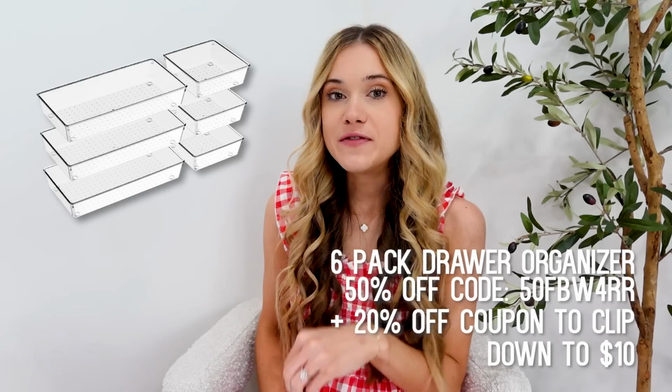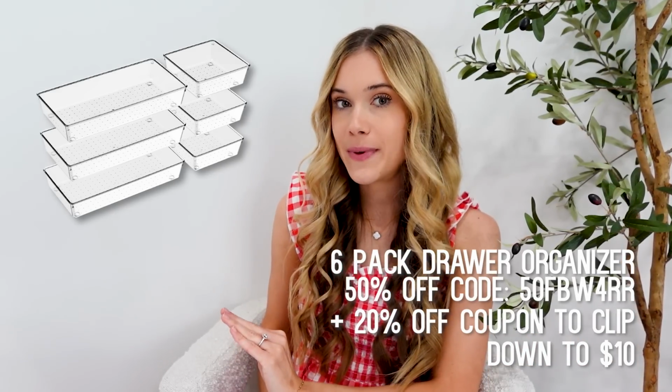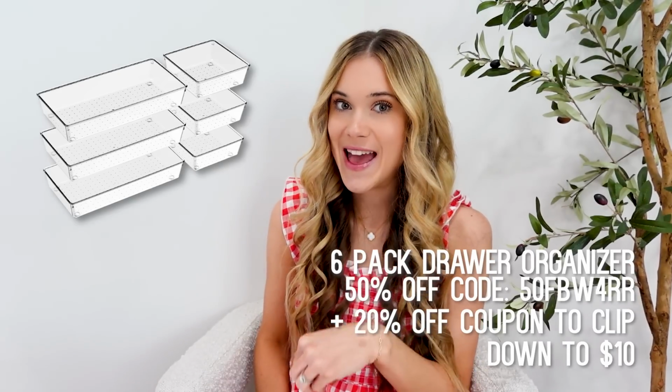With each changing season, I usually get an itch to organize and just clean little spaces up. You can right now grab this 6-pack drawer organizer, 50% off, plus there's an extra 20% off code to clip on the product page, which is going to bring it down to $10.